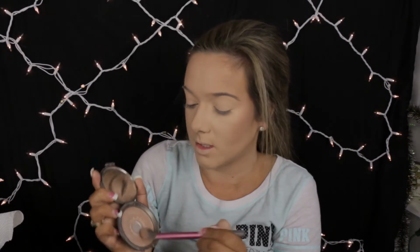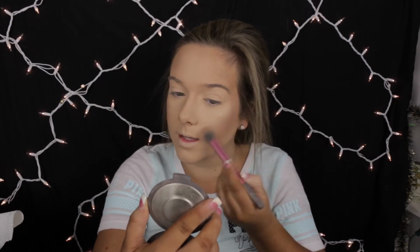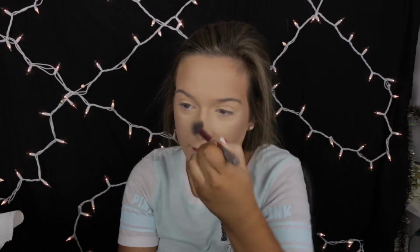And then I'm just gonna go ahead and apply that. Tap off any excess. I just apply this right here. And then I apply it on my nose and a bunch on my cupid's bow. To look like a glowing goddess, we're gonna go ahead and blend everything out again with my It Cosmetics brush.